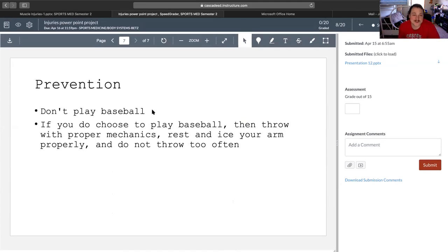Prevention, don't play baseball. Yeah, so reduce or take the torque off of the elbow there. If you don't play baseball or throw items, I mean, you can get it from other things like throwing a javelin a lot, maybe. Or if I tried to throw a shot put like a baseball, I would probably tear my UCL. There's just too much torque with all that weight trying to go forward. Would probably snap it. So stay away from those kinds of things.